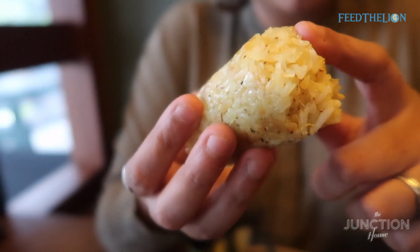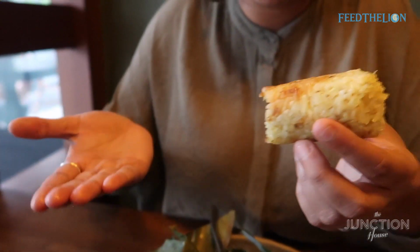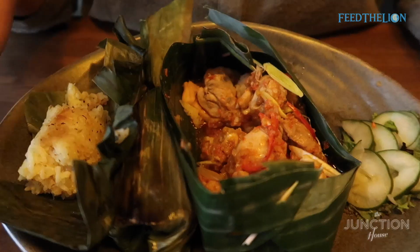So you've got this rice which has been grilled, and it's almost like the rice from the bottom of the pan. Persians eat this a lot. Some people really value that taste. The rice goes a little bit nutty, a bit crispy. It changes in texture and flavour. That added to this chicken has given me such an explosion of flavour in my mouth. Nothing like I've ever tasted before.